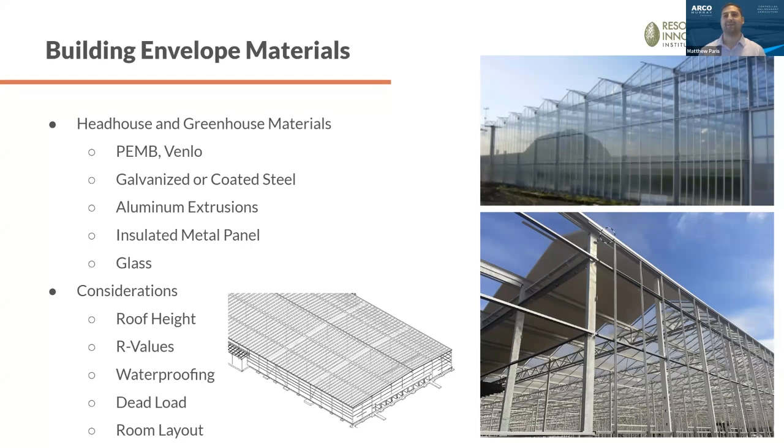So I'm going to talk to you a little bit about the materials that we use to build these greenhouses, and also, more importantly for me in my role in this industry, the support buildings that really support the plants, providing the necessary space to package, harvest, and store these plants as they come out of the greenhouse.